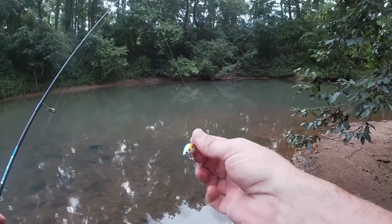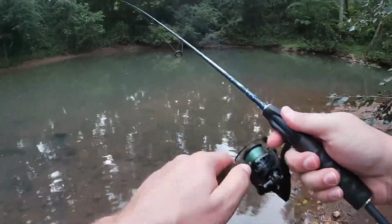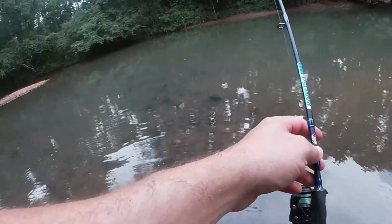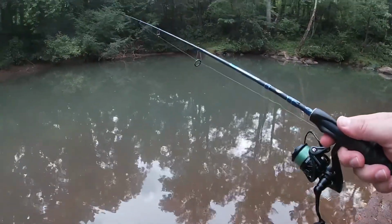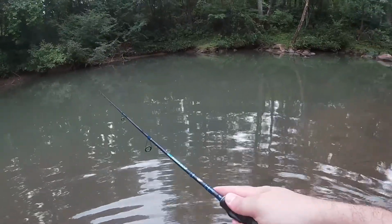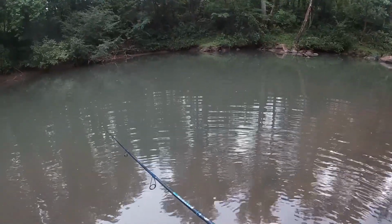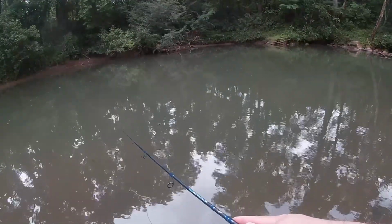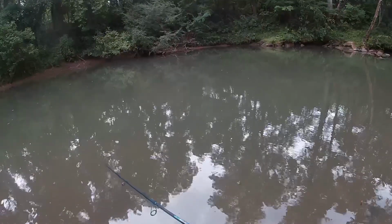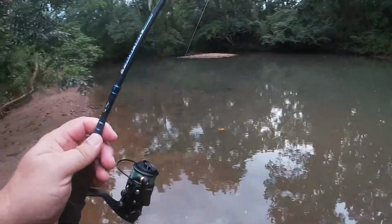Well, folks, I tied on this little tiny crankbait. I'm gonna cast it a couple of times before I get out of here. Hopefully I'm not messing up by doing this, because that storm's pushing on in. So I'm gonna give this a shot a couple of times and see how it does real quick. Yeah, let's get on out of here, folks.